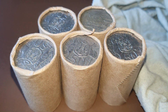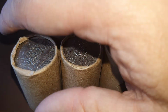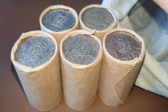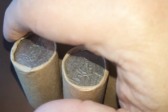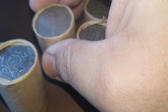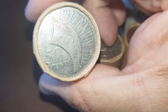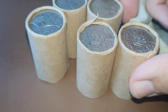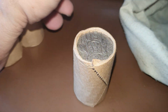Have a little break from the $1 coins for another few days and going to get some more noodling value out of dropping down a denomination. So hopefully these will yield something nice. All looking pretty ordinary so far. Nothing really standing out. We do have this Millennium coin here, but it's not an accused flag, so nothing to get too excited about. This one here looks like it wants to be opened first, so we'll get stuck in, eh?